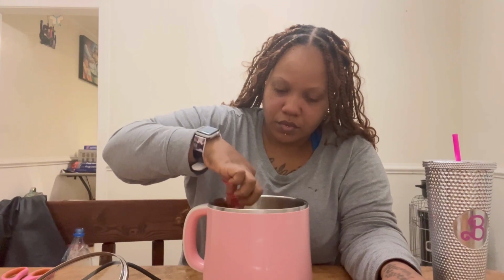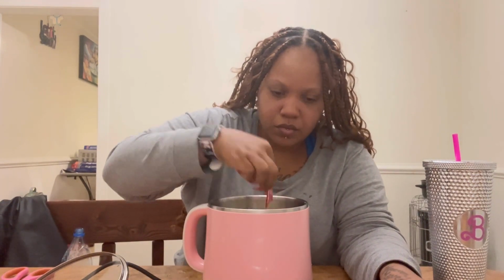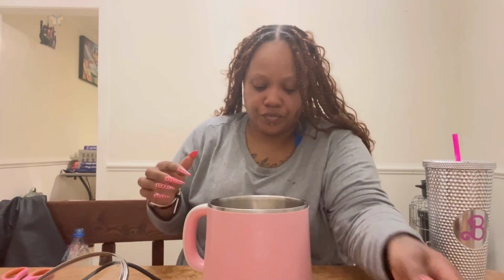Well, see, I haven't eaten all day, so. Is that the spice? And then I got some beef tip ribs. I'm gonna eat a couple more of these. Y'all can't fit in there right now.